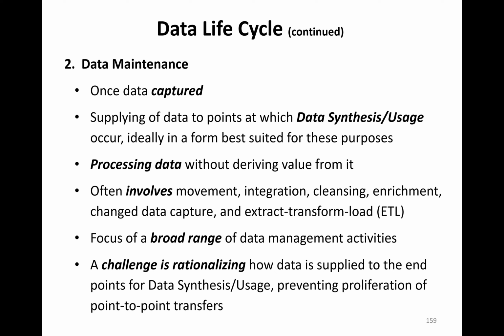With data maintenance, once it's captured, how do you make sure it's being maintained properly? This is the supplying of data to points at which data synthesis and usage occur. You want processing data without deriving value from it. It often involves movement, integration, cleansing, enrichment, change data capture, and extract, transform, load, ETL. It is the focus of a broad range of data management activities, and the challenge is rationalizing how data is supplied to the endpoints for data synthesis and usage, because you want to prevent proliferation of point-to-point transfers. Data should be captured once, used many times.